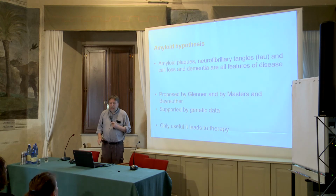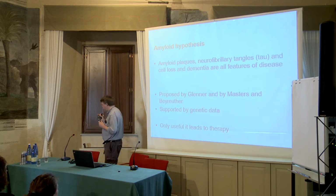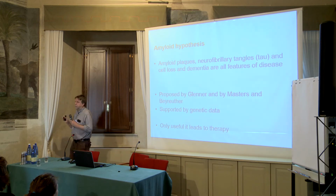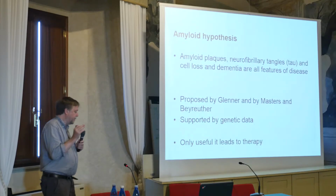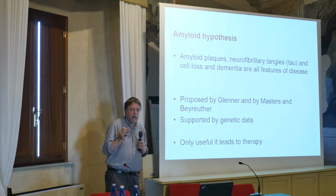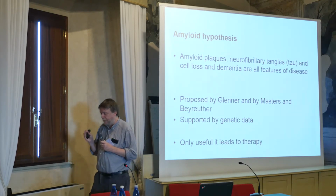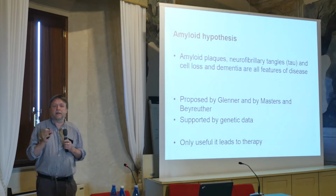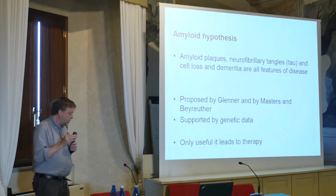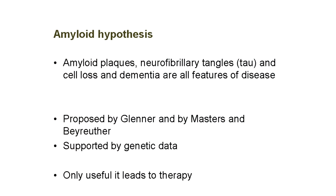So this is the amyloid hypothesis, and I think we can be absolutely certain that the amyloid hypothesis is correct in Down syndrome. I think we can be reasonably certain it's correct in cases where you have amyloid mutations. I think we can also be reasonably certain that it's correct in cases with presenilin mutations, which I'll talk about in a second. But all of those are a trivial proportion of Alzheimer cases. They altogether are probably only 1% of Alzheimer's disease.